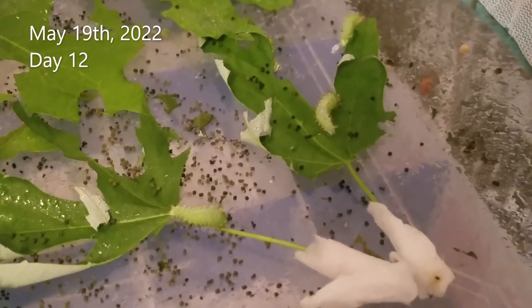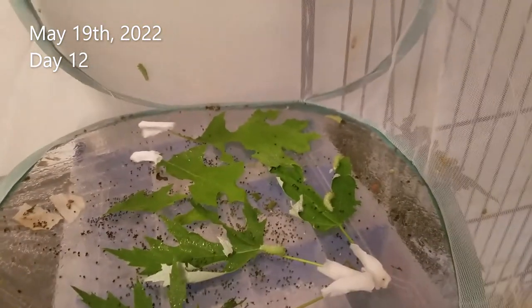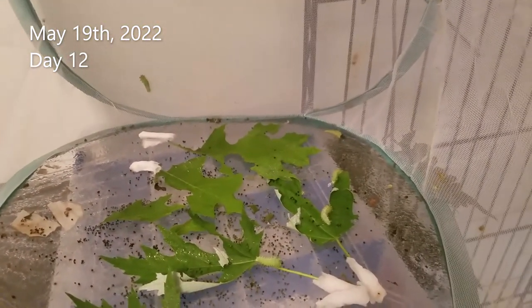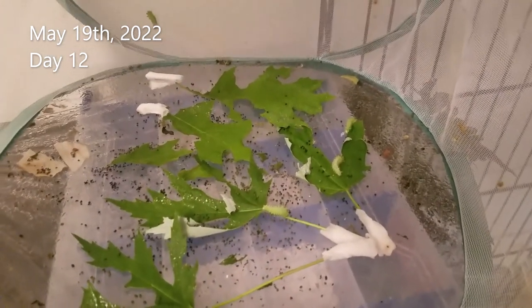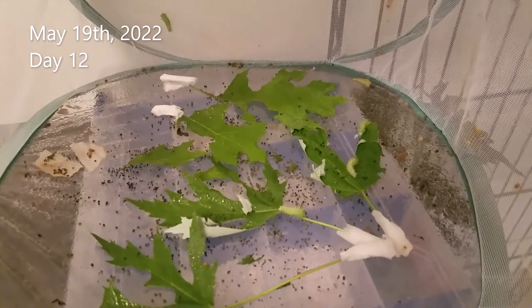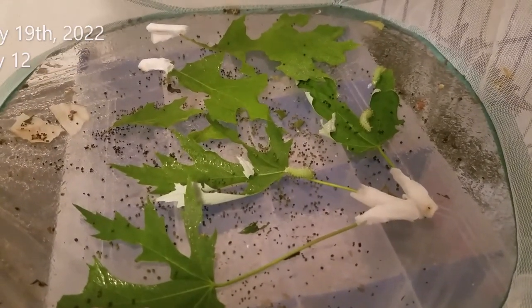They're growing really well, so it's always good to see. Makes it exciting. Hopefully they will continue to grow well and we won't lose any more, because I'd hope to be able to release at least 5. That would be awesome. But yeah, so anyway, day 12.